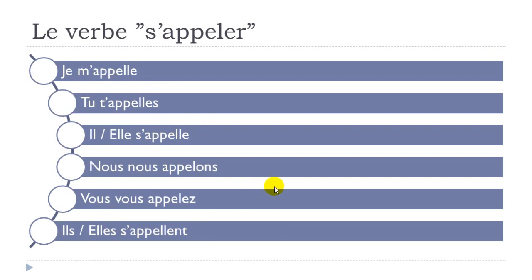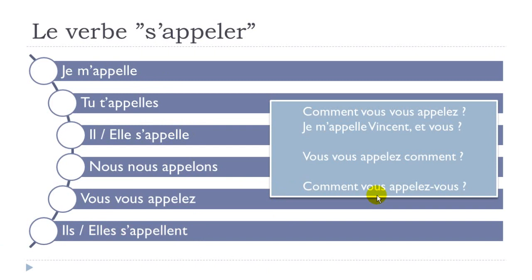Okay? All right. And now, a few examples. Comment vous vous appelez? So when you want to know the name of someone, you ask: comment vous vous appelez? Answer: je m'appelle Vincent, et vous? So I call myself Vincent, and you? You want to know the name of the person who is asking this question. You've started with comment, and then vous vous appelez. That's a common way of asking the question.